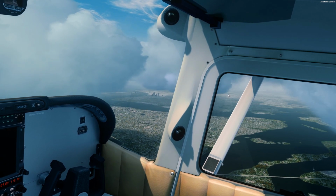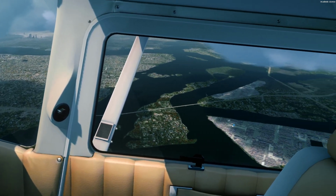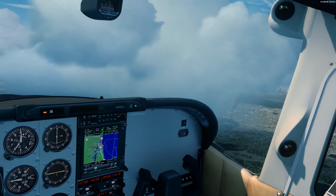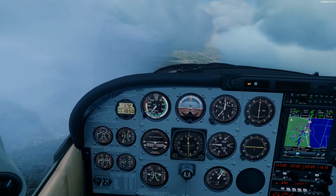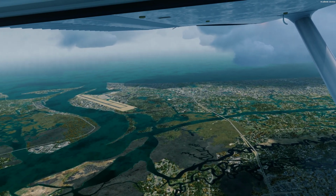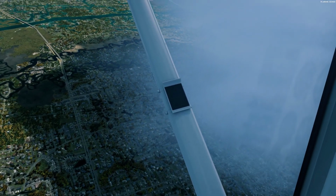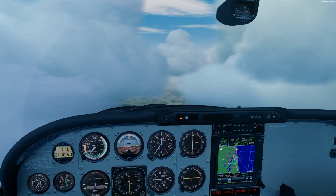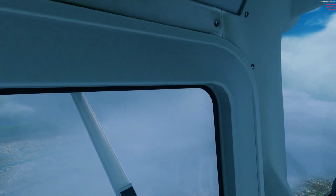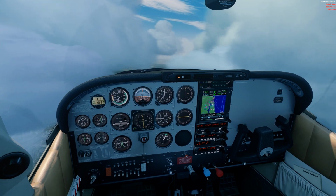Yeah, Jacksonville. That looks pretty interesting. Some ports, and is that a container yard? Huge container yard. You also have some bad weather here. Once again, flying in ways that we're not supposed to be flying in VFR, but you know, I can see through this, right? I know I'm supposed to have some more distance to it, but I can see through this.